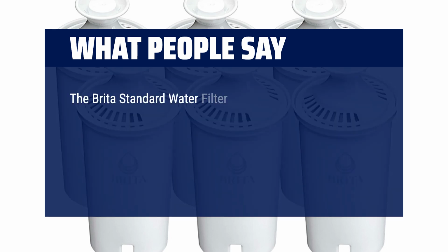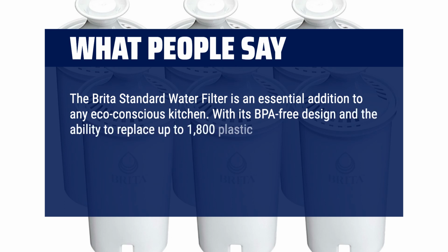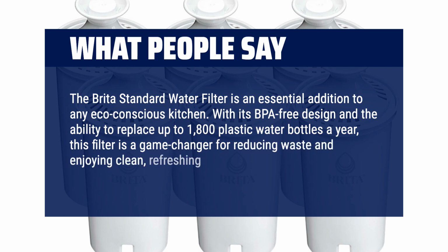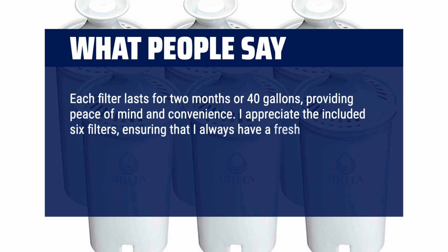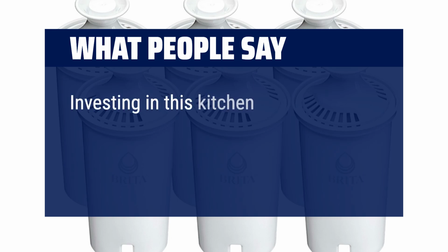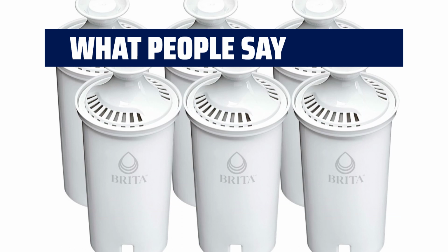The Brita standard water filter is an essential addition to any eco-conscious kitchen. With its BPA-free design and the ability to replace up to 1,800 plastic water bottles a year, this filter is a game-changer for reducing waste and enjoying clean, refreshing water. Each filter lasts for 2 months or 40 gallons, providing peace of mind and convenience. I appreciate the included 6 filters, ensuring that I always have a fresh one on hand. Plus, the taste of the water is noticeably improved, making hydration a pleasure. Investing in this kitchen essential is not only good for the planet but also for my health and wallet in the long run.